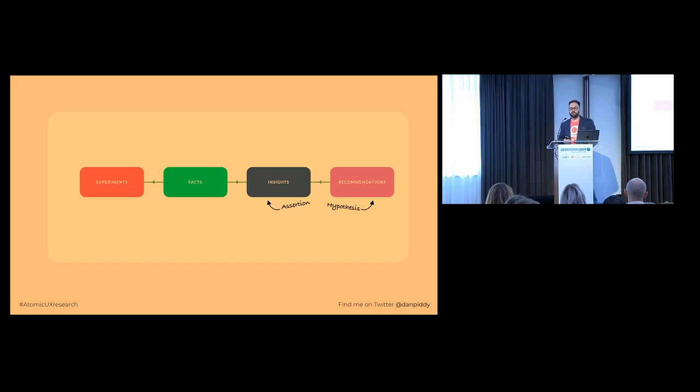So this is probably a good time to mention that we don't need to work left to right, fact to recommendation. It might be that someone has an idea and we can add it as a hypothesis. We can start from that point. If it's actionable, it'd be a recommendation. If it's more of an assertion, it can be an insight. And next we can work backwards to see what evidence we have to support or disprove those ideas. Then create experiments to fill the knowledge gaps.